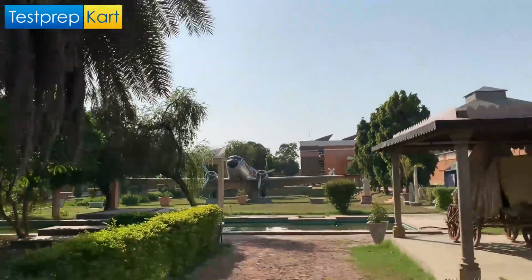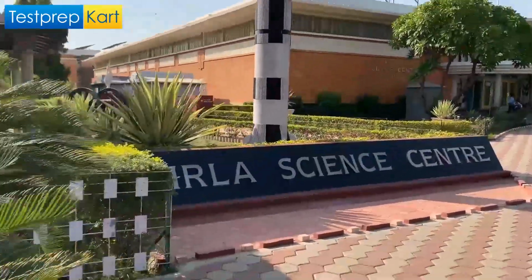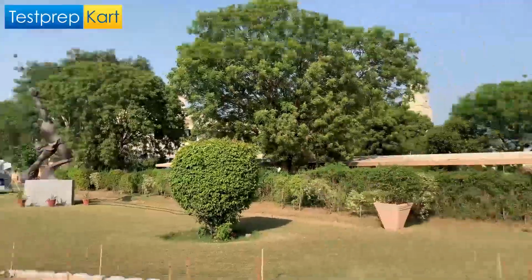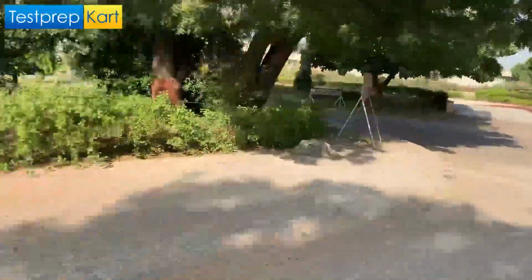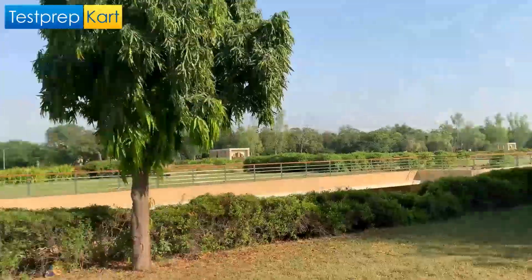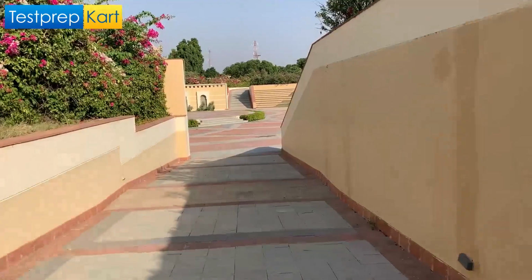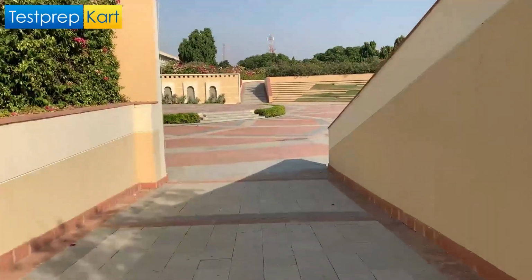After the Birla Science Center, we are going to one of the busiest places on campus, which is popularly called Rotunda. So let's go there. You can see the clock tower really closely from here, which is obvious from the video as well. The thing with Rotunda is that it is a place where all batches of students come, they enjoy, they spend their nights.